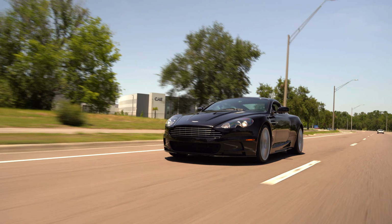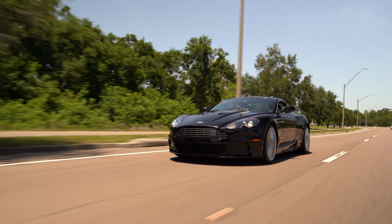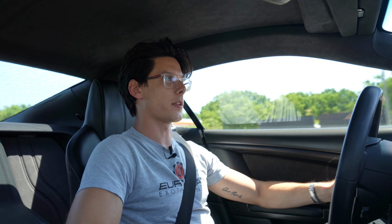First impressions, I'm already in love with this car. Like, I've been driving it for not even 5 minutes. Now, I have driven a DBS manual before. This was maybe 3 years ago, but it was a customer's car and it was in the rain. So I wasn't really able to enjoy it. So I don't really count that. This is a nice, dry, sunny, hot as balls day in paradise.